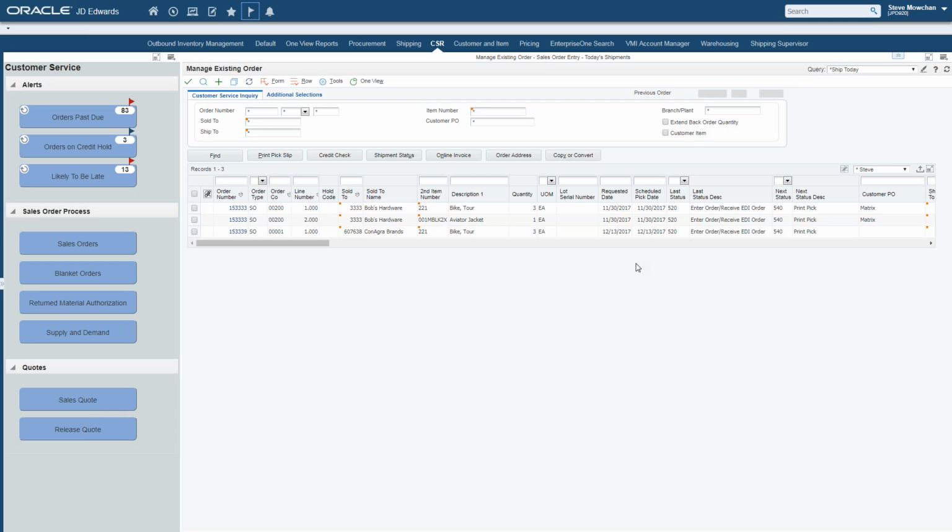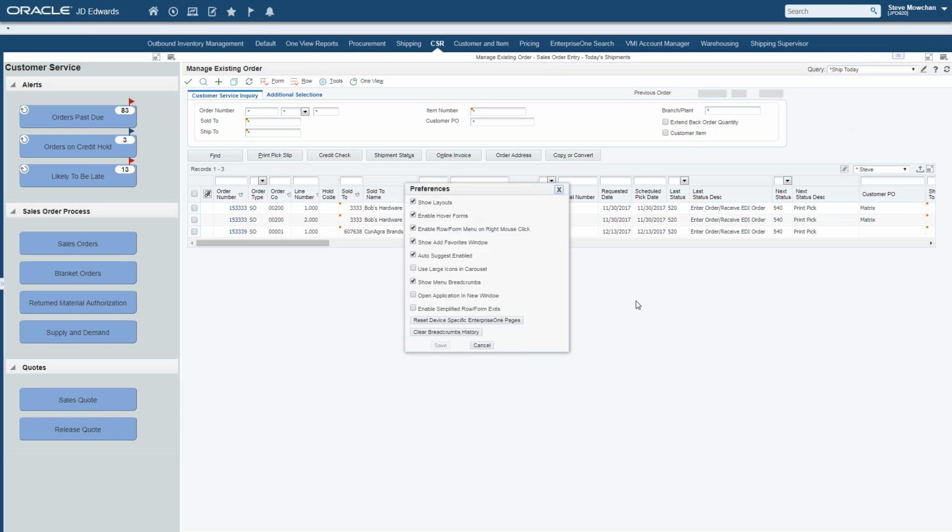You can personalize additional things with JD Edwards. Under my name up here in the right-hand column, under my user ID, there are quite a few things, but effectively we're going to just show you some preferences. The main one I want to focus on is open application in new window. So every time I open an application in JD Edwards, I can choose to pop it open in a new browser window.